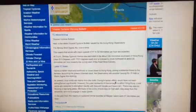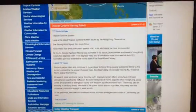So, Hamer is rather intact and continues to move closer to Hong Kong, posing a substantial threat to the territory. Again, after a while, you get used to the language that they use, because generally speaking, they're quite conservative. So we would consider this wording to be quite aggressive, really. So, posing a substantial threat to the territory. The Observatory will consider issuing the number 8 gale or storm signal this morning. Okay, so we would consider that to be quite an aggressive forecast from them.